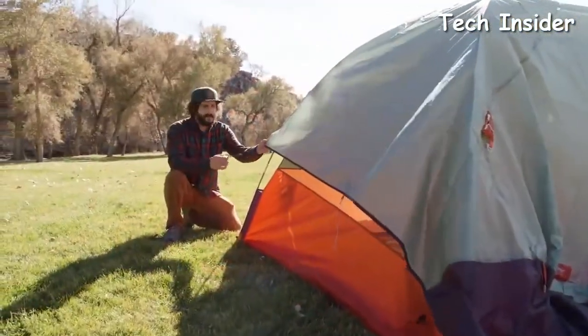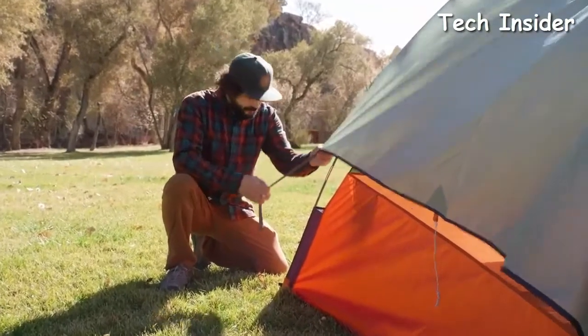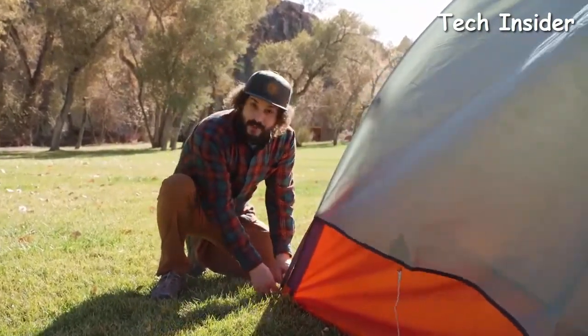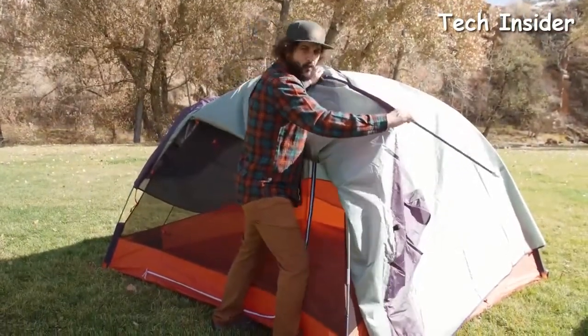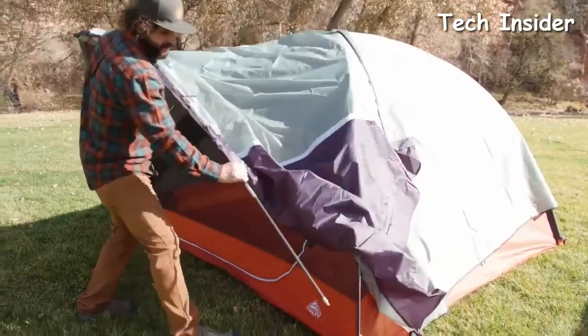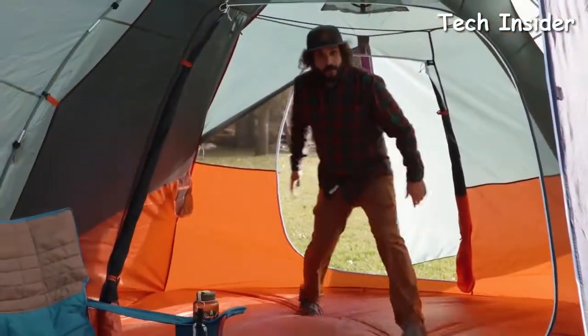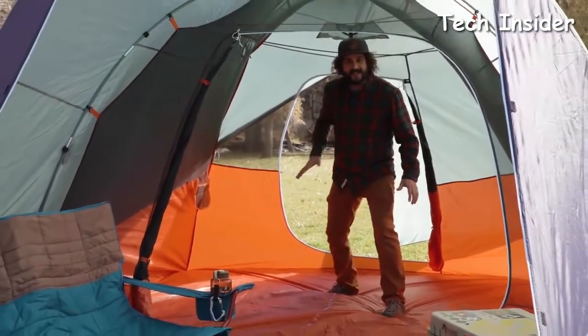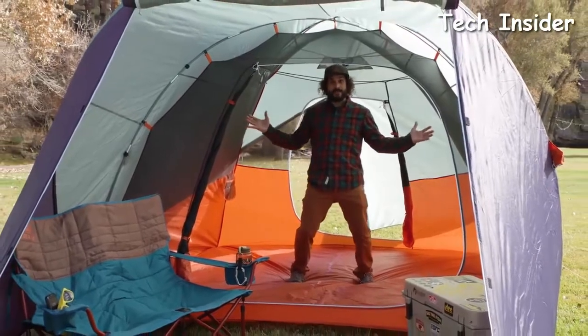Next, starting from the back, use the color-coded corners to position the extra-long rain fly and clip that sucker in. Toss her up, reveal the pole sleeve, insert the shorter fly pole, then bring her down and insert into the grommet. The 6-person Rumpus comes equipped with a rear door for easy access in and out of the tent. Your main living quarters is spacious AF.